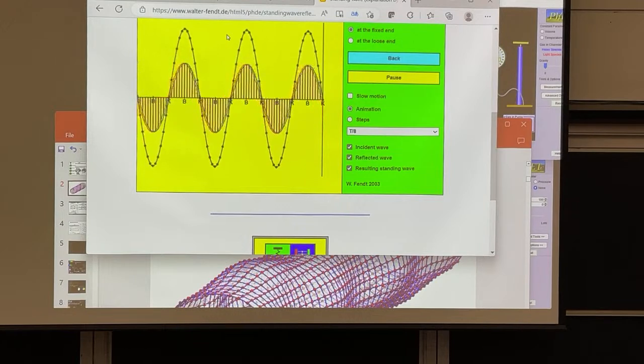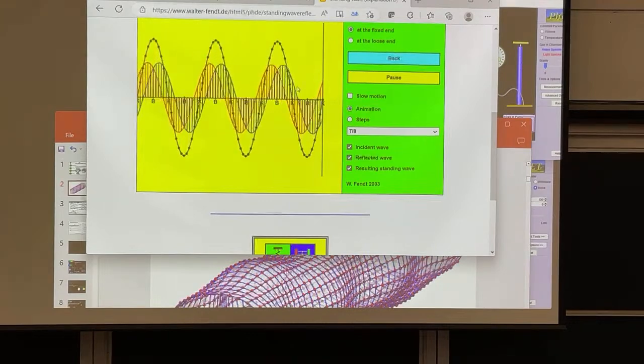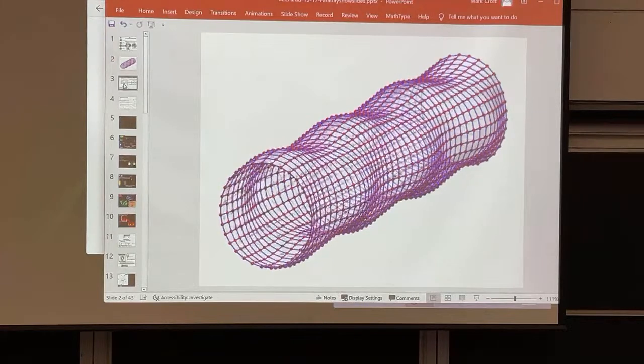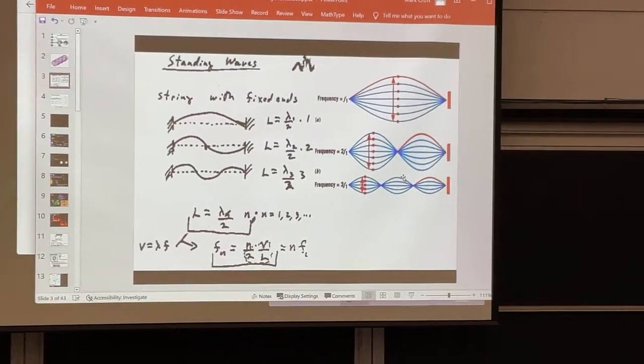And only the ones that fit exactly to the length of the rope are going to fit. Just to give you a picture of that, there will be a series of standing waves, and that's what they're going to look like. I can just pull on this. You see there's a pulse going back and forth, just by pulling on it.